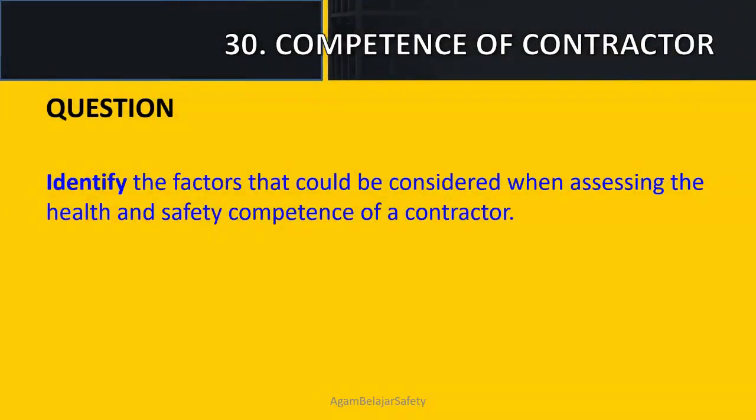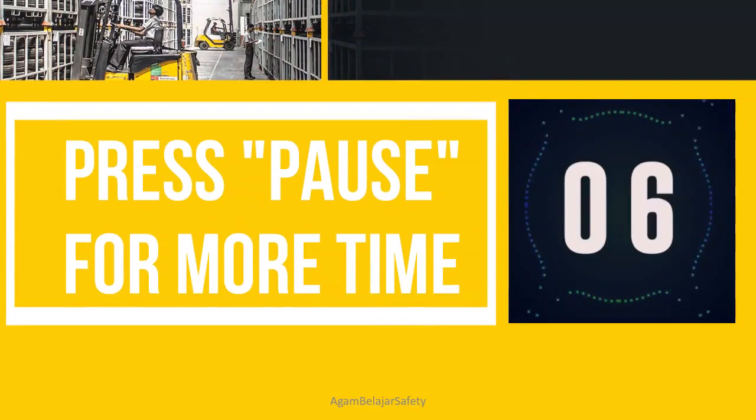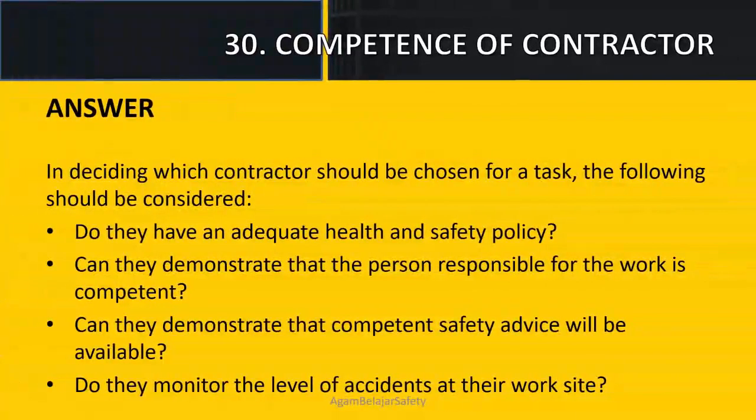Competence of contractor. Identify the factors that could be considered when assessing the health and safety competence of a contractor. In deciding which contractor should be chosen for a task, the following should be considered. Do they have an adequate health and safety policy? Can they demonstrate that the person responsible for the work is competent?